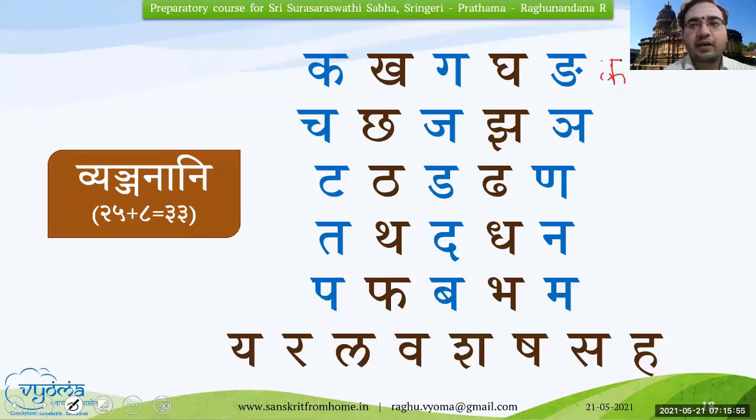Ka, pronounce and write. Kha, ga, gha, nga. Note the subtleties in each of the letters. You may find some of the letters are similar to each other. For example, if you see ngakara and dakara, you will see that these two letters are similar except that there is a dot for ngakara. And similarly, you will be able to find much more similarities in other letters, and you need to note down those so that you will be able to differentiate between various letters without any issues.